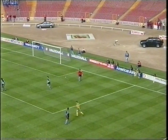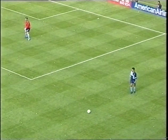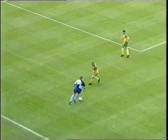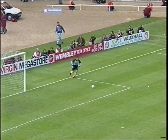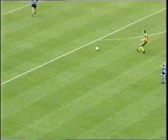Well, we're now, by my watch, into time added on for stoppages. And Wycombe are so close. Guppy. Scott's in the middle. Can he get it across? He can! And it wasn't too far away from Steve Guppy. Guppy again for Scott. And still play goes on.